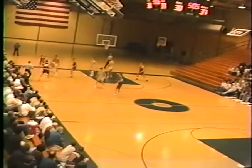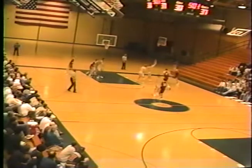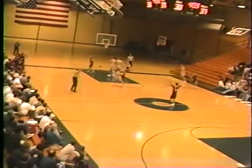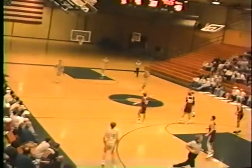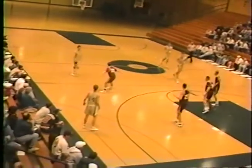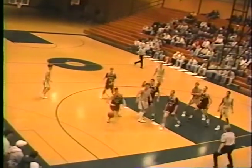Drew Diener to Andy Rose on the baseline, quickly back to Drew. Gets the ball tipped away, but controlled by Jekyll. Now Drew Diener, 21-footer from the right-hand side is good. Nothing but net for Drew Diener. He's got 14 points, and the Cardinals lead by 10, 40-30 on your Mike's Music scoreboard.